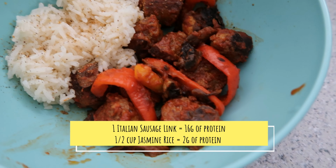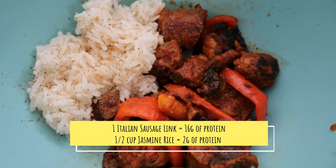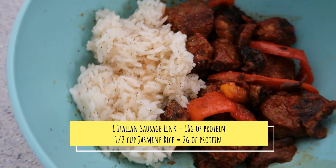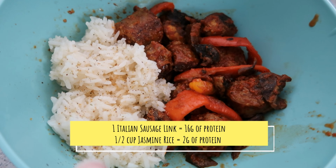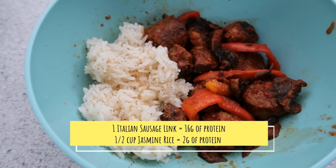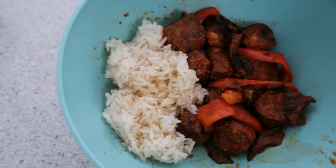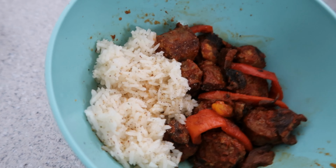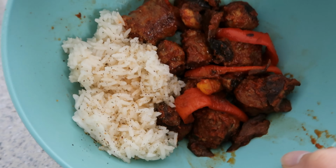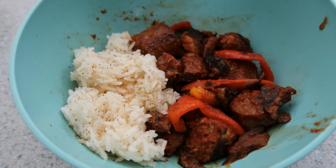Now for lunch, what I am having is one sausage link. This is Italian mild sausage with some roasted peppers, some mushrooms, and then I have half a cup of jasmine rice with a little bit of Mrs. Dash seasoning sprinkled on top. I'm starving right now, so this smells so good. I've been loving rice a lot. You could definitely switch it for some quinoa or brown rice, but for some reason jasmine rice has just been my thing. So I just have half a cup, and I'll show you guys if I finish it off.